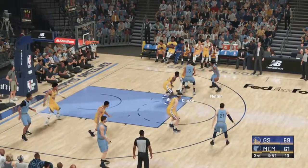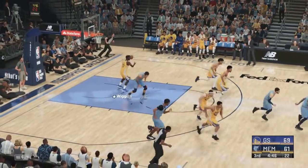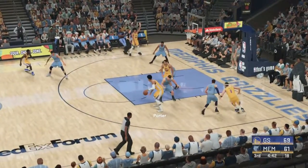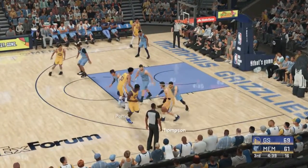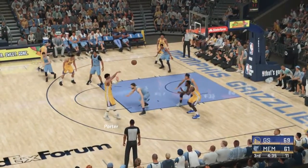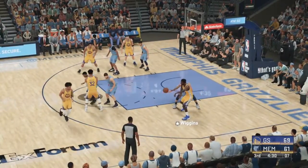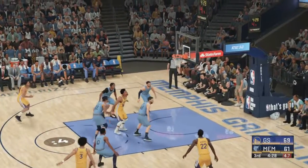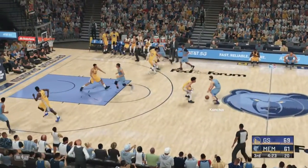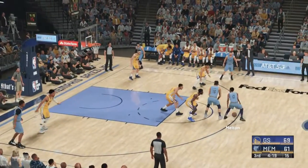Back to Melton. It's rebounded by Golden State. Wiggins has got six rebounds now in the game. Porter, the pass to Thompson. Back to Porter. Wiggins against Clark. Poole outside. Oh, they need this! Conchar pulls it in. Ooh, he missed an easy chance to put some points on the board. He won't get a much better look at that kind of shot again here probably tonight.